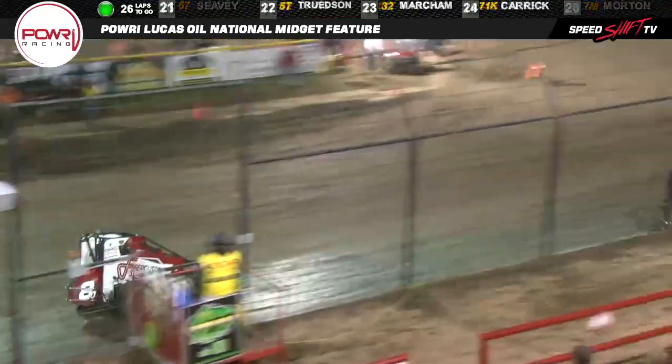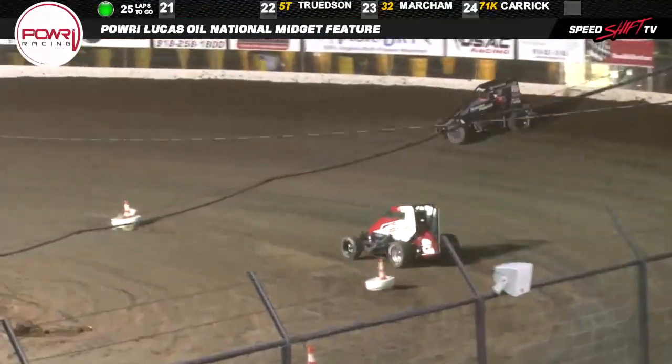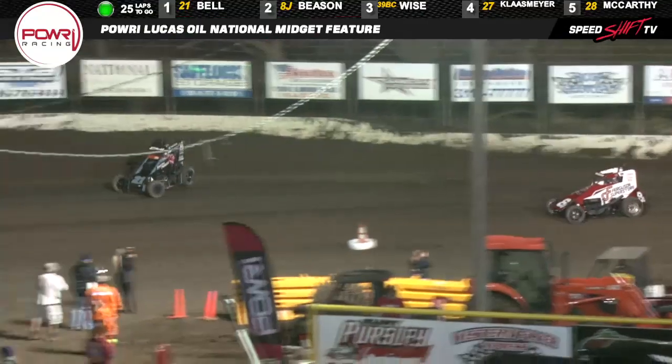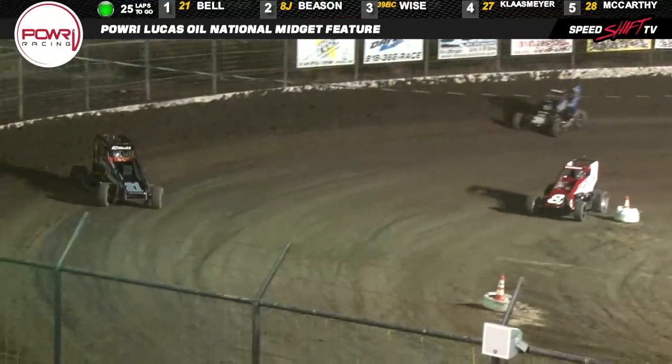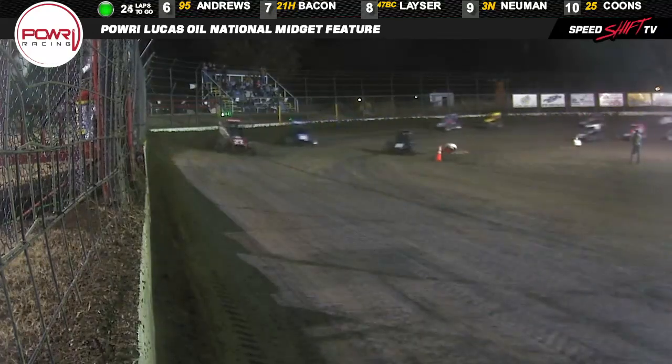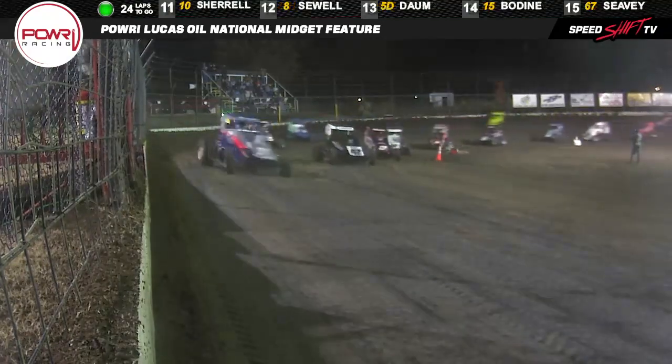Christopher Bell starting to get her gassed up. Beason still continues to work the bottom. Top 3 cars are separated from the rest of the field. Klossmeyer running 4th. Behind him, a side-by-side battle taking place. But Beason continues to persist in his pursuit of Bell down low on the racetrack as Andrews starts to make a move now.